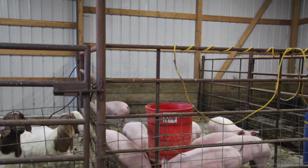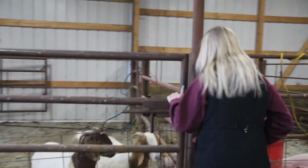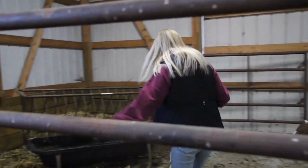First hour animal science, there was 5 of us, and every morning before we started class, we would go outside and we have chickens, pigs, goats, and cats. So we would feed the goats, feed the pigs, feed everything, make sure they had water, and scoop if we had to, and make sure they were all good.